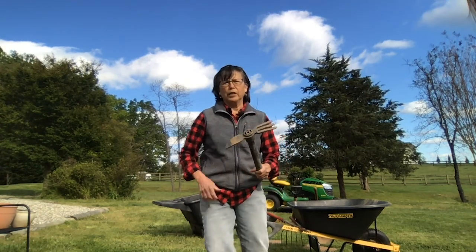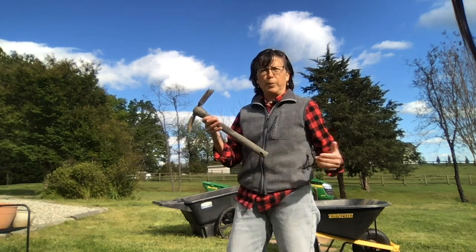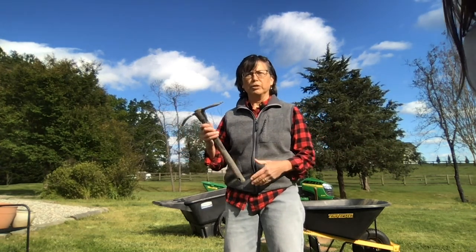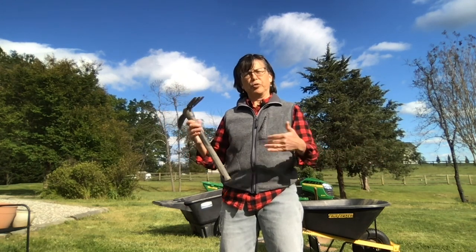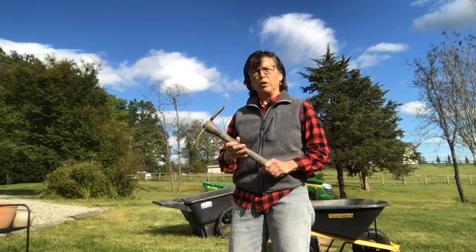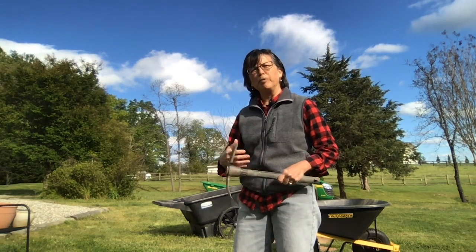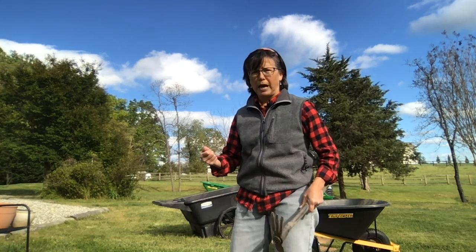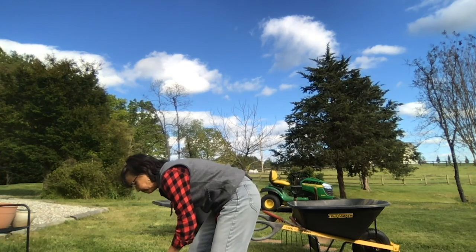My second favorite is a short-handled pickaxe. Why a short handle compared to the nice big long one? Well, I'm little, and the long big one is heavy for me. And I've also had 2 shoulder surgeries, so I want to not have a lot of stress on my shoulders. But I want to have something with a little weight in it to break up the ground before I pull the weed out. So very common to see folks weeding like this.